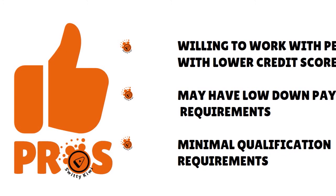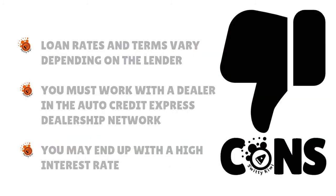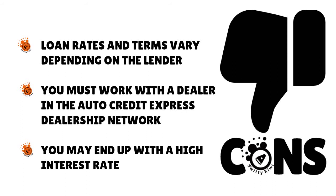What are the pros here? They are willing to work with people with lower credit scores. They may have low down payment requirements or even no down payment requirements, minimal qualification requirements. What about the cons? The loan rates and terms vary depending on the lender. You must work with a dealer in the Auto Credit Express dealership network, and you may end up with a high interest rate. Well, this comes with the territory, in our view. And you'll have a range of loan options besides the rent-to-own car loan. You also have new car purchases, used car purchases, and car loan refinancing. So they have traditional and cash-out refinancing.